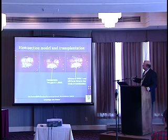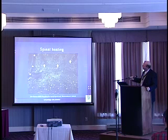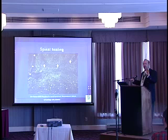Growth and survival of stem cells, I won't go through that. This is spinal cord. You make a hemisection, you put material in it, and we saw healing of the spinal cord, saying nothing about regeneration.